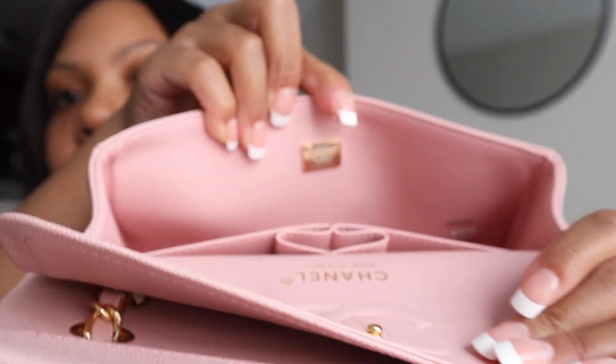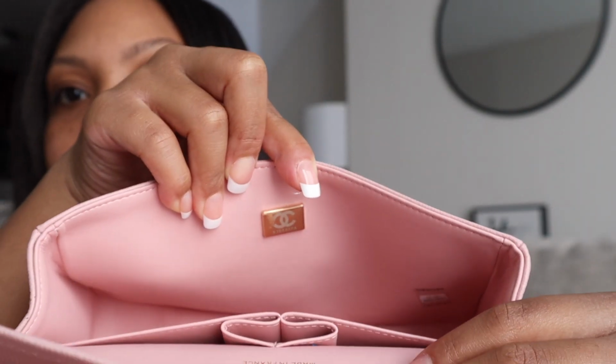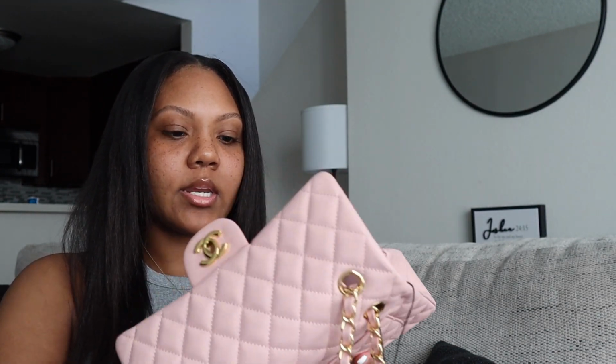because it is the double C on the inside. Okay, I got it off. So on that inside as well are the double C's. There it goes, it's focusing now. So yeah, this bag is super cute. I really love that with this one you can wear it long ways, you can wear it crossbody as well, and it's just a really nice bag to have.